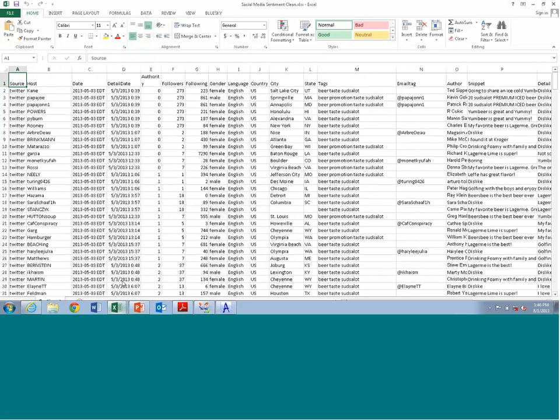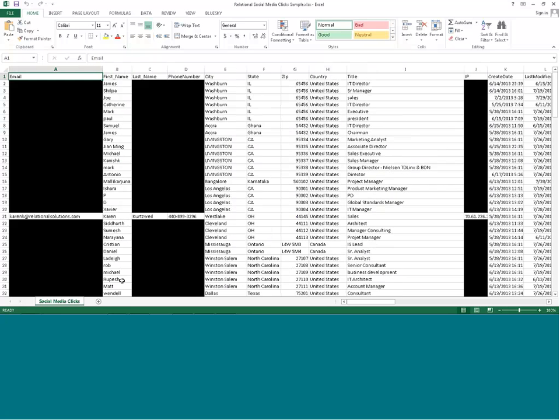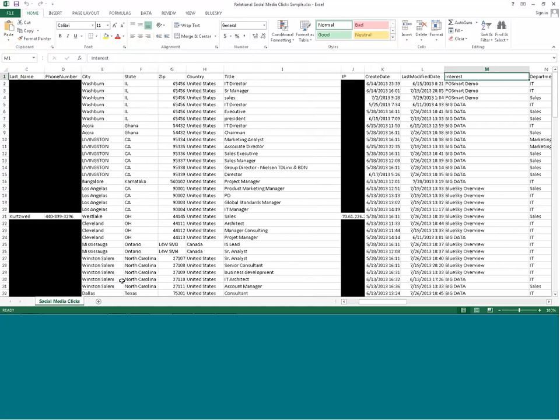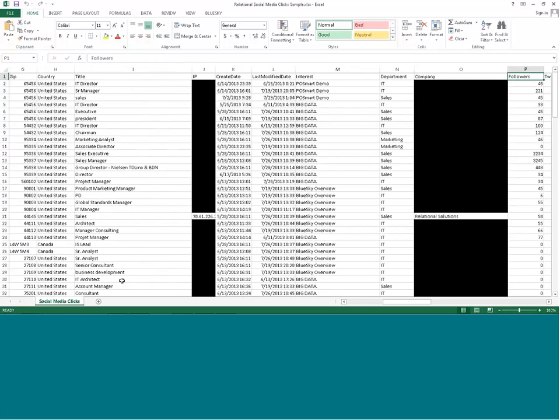And then I've got an example here based on Clickstream analysis. And again, we're using our own data to show this to you. I've got an email address, first name, last name, which I've blacked out because some of you will recognize your names here. We've got phone numbers, the city, state, zip, country, title, your IP address, create date, the date last modified, what you expressed interest in, the department you're in, the company you're from. Again, we blacked that out.